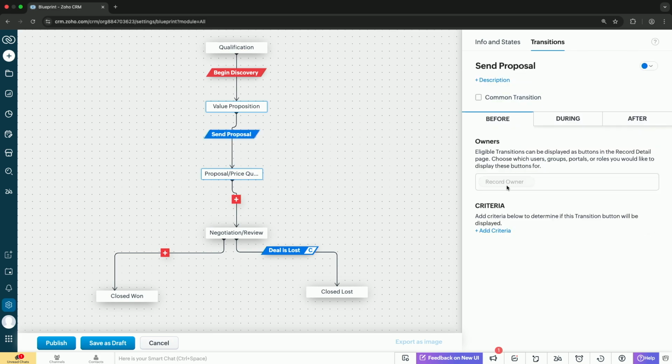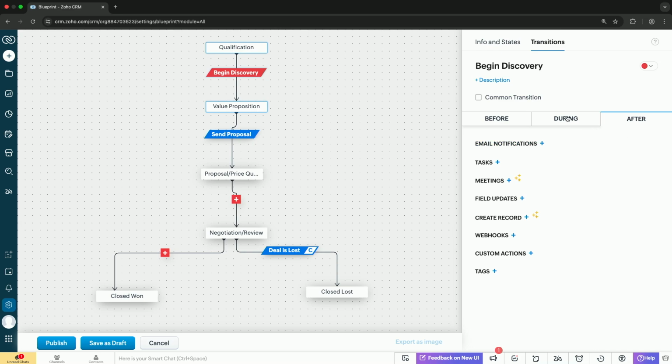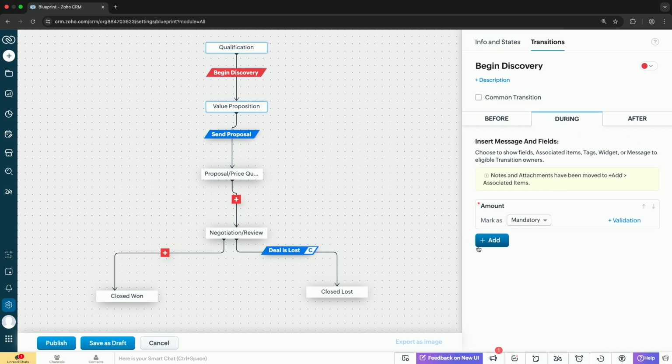Hit save. And then, of course, I want to show you a few of the features. So we're going to go to during. We've added amount as mandatory. Let's go ahead and add a checklist so you can see what that looks like. I'm just going to call it checklist, and we'll do 1, 2, and 3. Go ahead and add that.